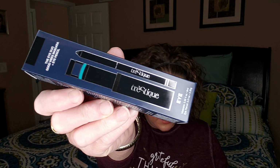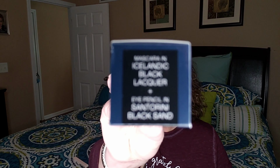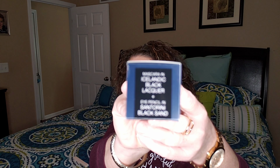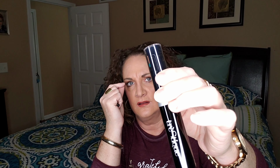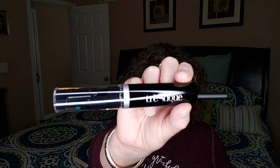The next thing I'm pulling out is this here by Trastique. This is Trastique Eye. This is the Eye Duo. It's the Good Vibes Mascara and an Eye Pencil. Retails for $44. I got the Mascara in Icelandic Black and the Eye Pencil in Santorini Black Sand. Sorry, it's not going to focus very well there. Okay, so here is your liner, just your basic pencil eyeliner, and then a mascara in black. And this is the one that has the eye curler on there. Yes, it has half a curler on there, lash enhancing mascara, and then the eyeliner.